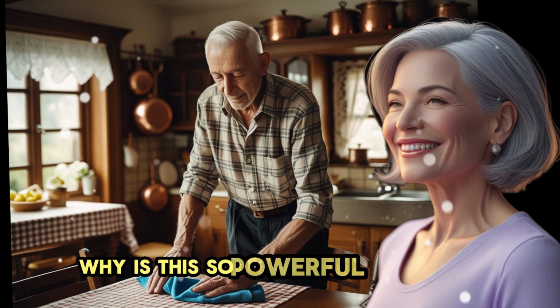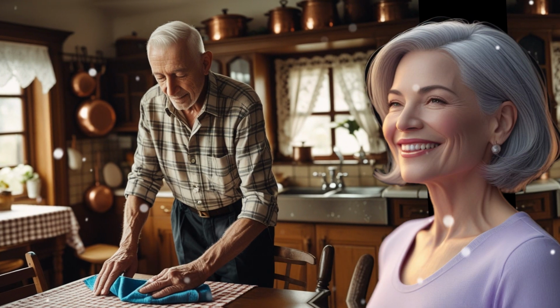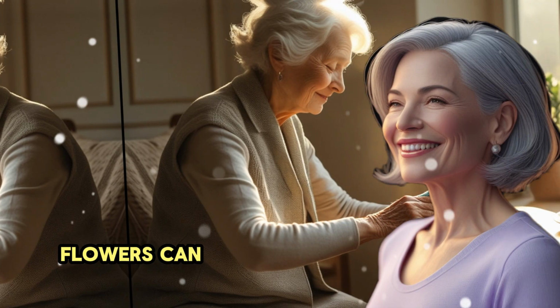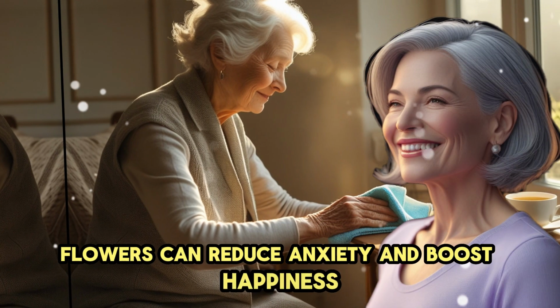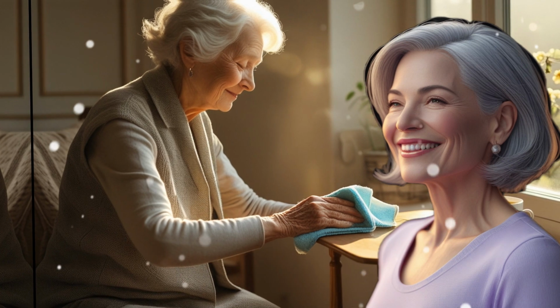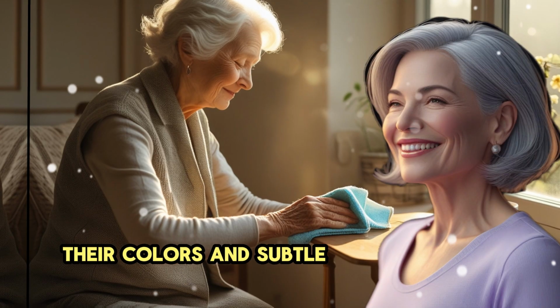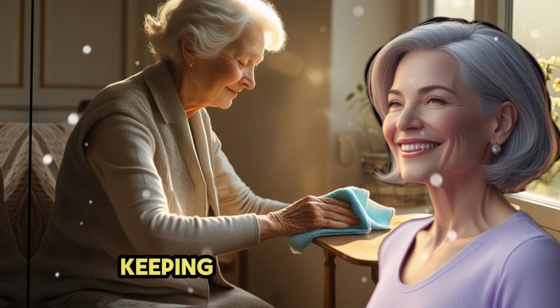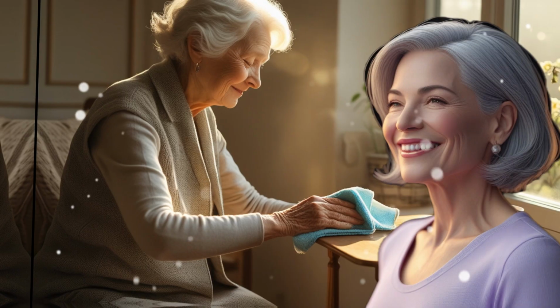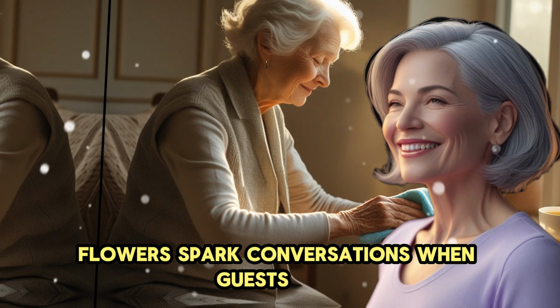Why is this so powerful for seniors? First, emotional uplift. Studies show flowers can reduce anxiety and boost happiness, especially for those spending more time indoors. Second, sensory stimulation. Their colors and subtle scents engage your senses, keeping your mind active. Third, connection. Flowers spark conversations when guests visit, combating loneliness.